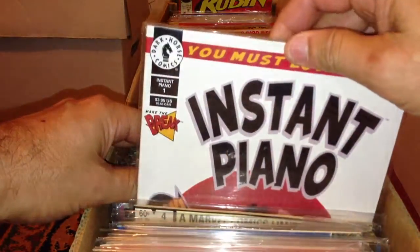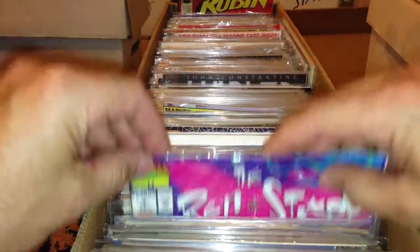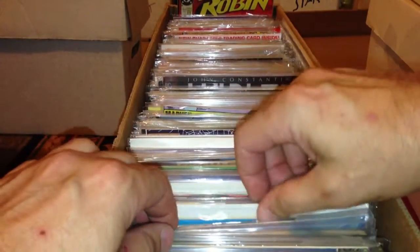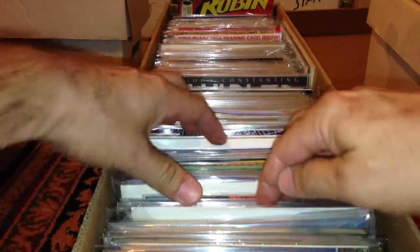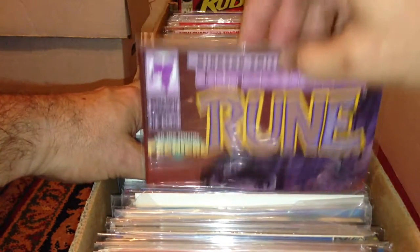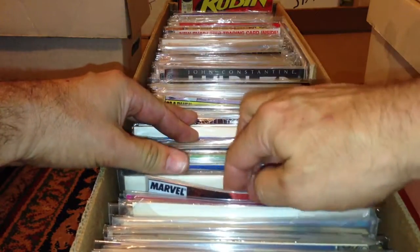There's Old Vision comic book. Let's see here, Instant Piano. So you see some junk in there. Invasion. Look, Ren and Stimpy #1. Kitty Pryde and Wolverine #1. I think that's a decent comic book. I don't think this one's in mint. Some of these are not going to be mint, but I try to put mostly mint. But like I said, I didn't inspect the condition of everything. There's Rune, got several of those. Web of Spider-Man. I don't have very many Spider-Man in here.